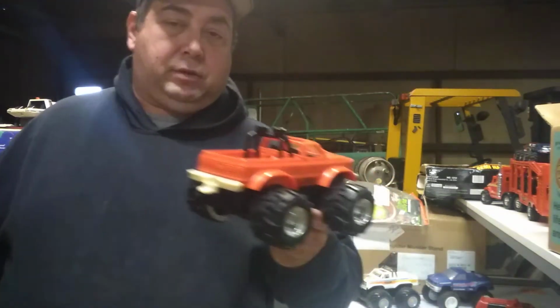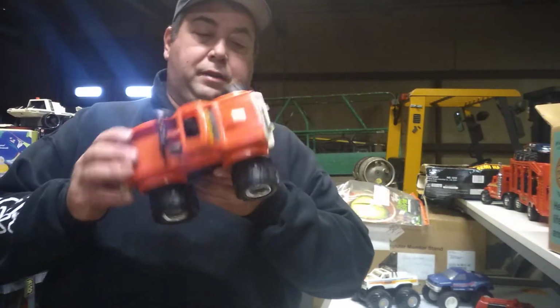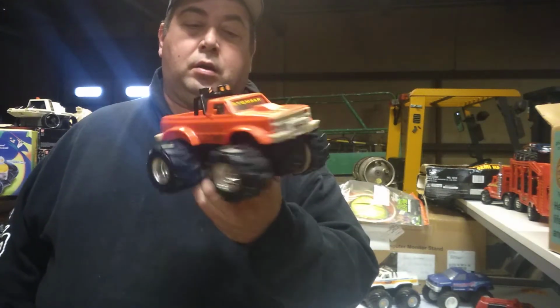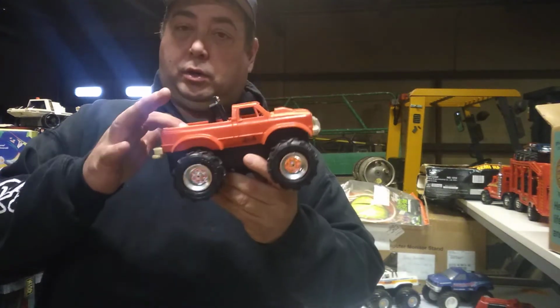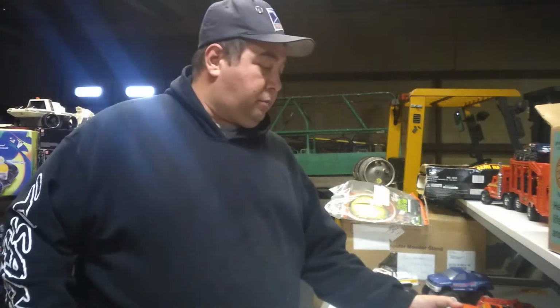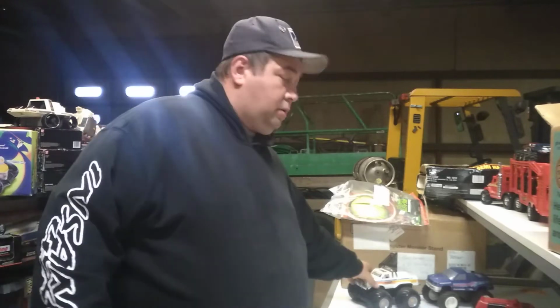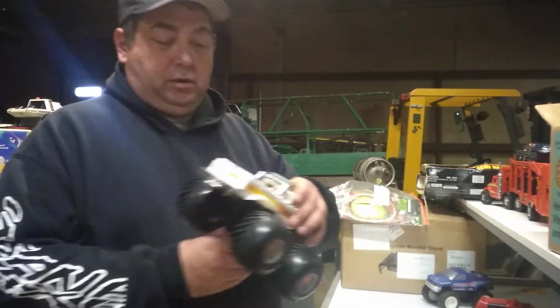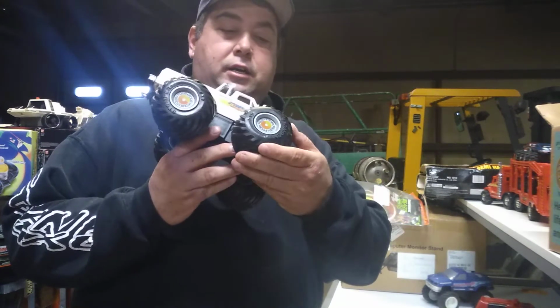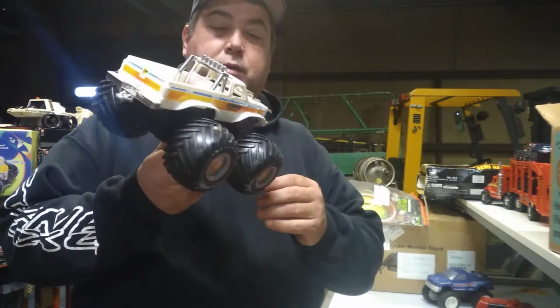After the Bigfoot Play School came out, they started to do many different trucks, like this is Stomper. This was neat. This one does work. And then after Stomper, they came out with Stomper Bully, which was a little bigger. You can actually take this one and float it in the water because of the flotation tires. So this one works as well.